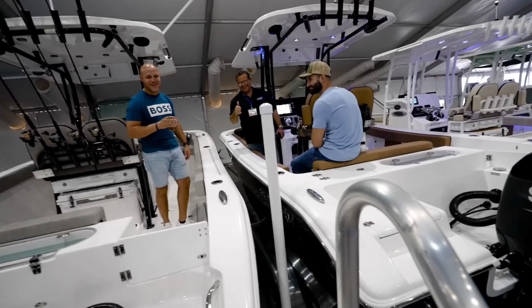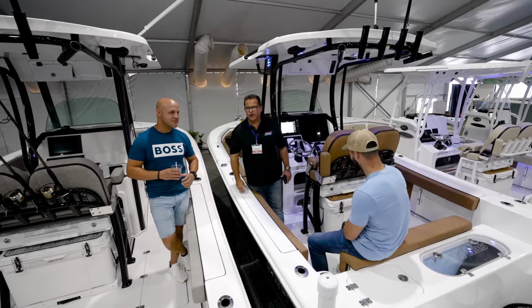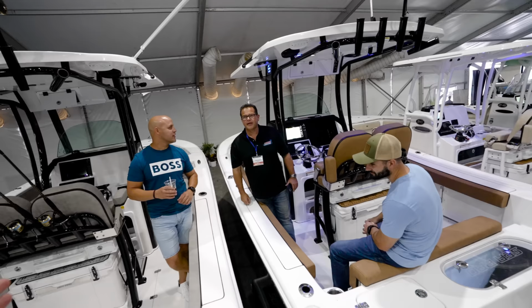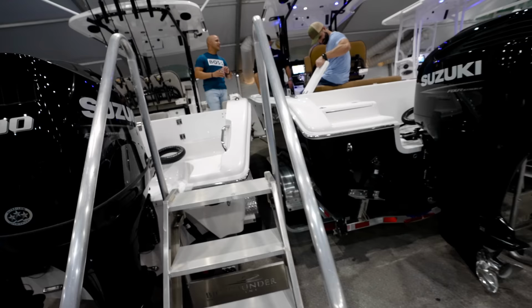Hey, how good is it to have this show in Key Biscayne, bro? This is awesome. I love this area. I love the way they have the show set up. It's a great turnout so far, and expecting great things. I have to get a hoodie, bro, because it's so cold in here. It's like 95 degrees outside, and in here it's like 40. That's right. All right, guys, Sea Pro in the house. Check them out.